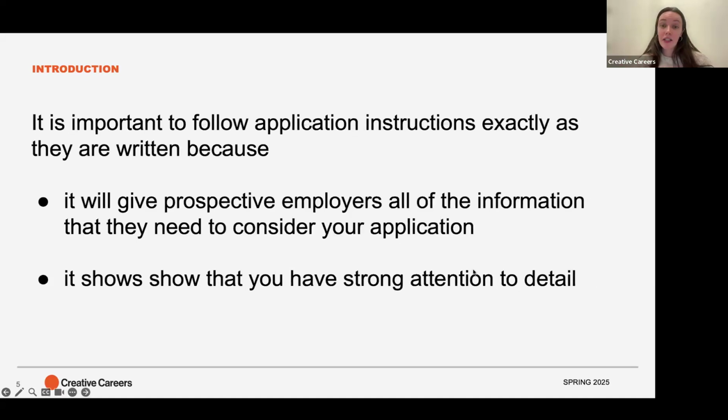Additionally, it's really important to follow application instructions exactly as they're written. We're going to be talking a little bit more in depth about this when it comes to certain types of questions. And this is for a few reasons. Number one, we want to make sure that we're providing an employer with all of the information that they need to consider our application in the exact way that they need it, right? If they want a certain type of style for our resume, or a certain type of style for our portfolio, we need to make sure that we're giving them exactly what they're looking for so that they can consider our application in the best possible light.